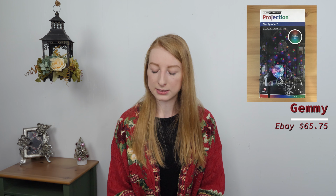And then I sold 5 light show star spinner moist box, which means the box had just warped a little bit from being in my basement for so long. It must have been near a water source or something, because some of these boxes got a little bit damaged. So I did price them a little bit lower than the boxes that weren't damaged. Sold 5 of those for $65.75. And after fees and shipping, I made $24.74. I paid $7.50 for those 5 lights.